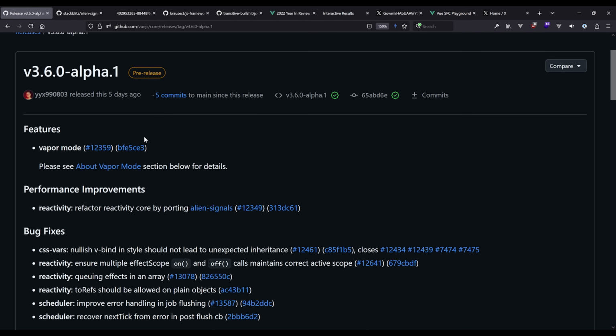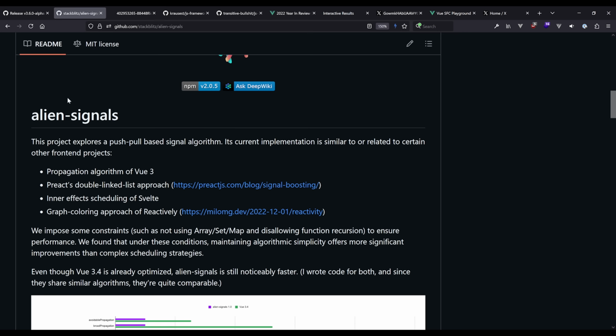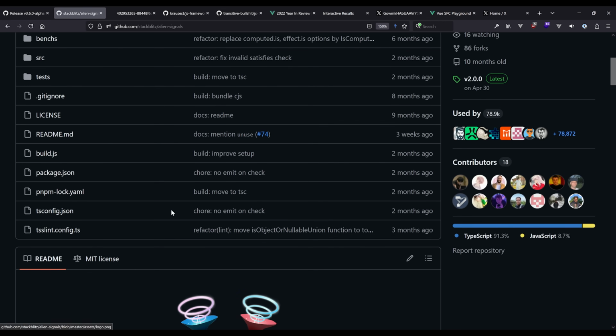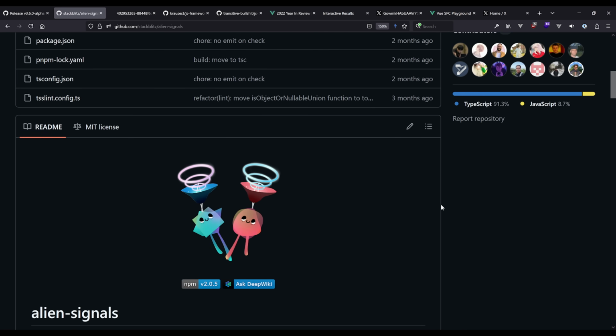Before jumping into Vapor Mode, let's have a look at the second big thing under performance improvements here, which says: Reactivity, refactor Reactivity core by porting alien signals. And some of you might have seen my video about Alien Signals back then, when Johnson was pushing out performance improvement after performance improvement, eventually landing in this wonderful library called Alien Signals. And here we have not only the cute logo, but also the points of inspiration, like the propagation algorithm of Vue 3, the doubly linked list approach of Preact, the effect scheduling of Svelte, and the graph coloring approach of Reactively. This altogether made its way to version 2, and now the concepts that were used in this wonderful signal library are also ported into Vue.